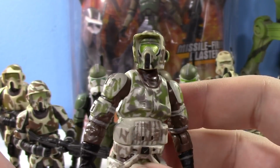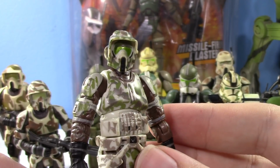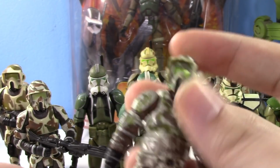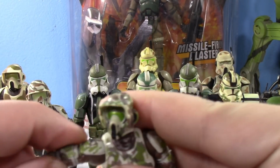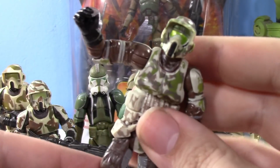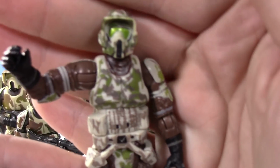But yeah, he's camo. He's like a Scout Trooper, but he's camo. You could actually use this with your Imperial Army if you want, like with your Mimban guys or something, as a camo Scout Trooper. Because he's technically not, there are armor differences, and we're going to go over that. But yeah, he is the Vintage Saga Collection Scout Trooper, just repainted as a 41st Elite. He even has the little Scout pistol and everything.